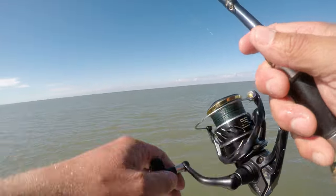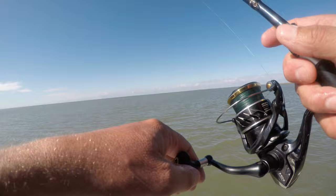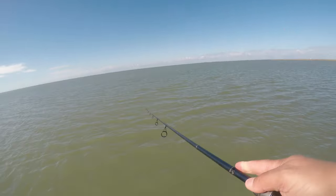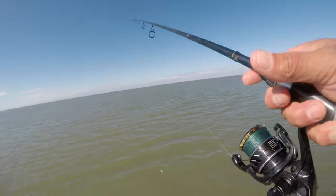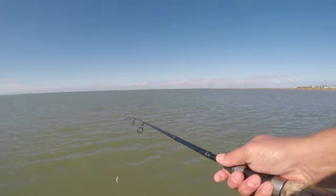Now, granted, we haven't caught a whole lot of nice fish. And I kind of came out here hoping to catch a big trout. Haven't done that yet. But I'm not going to complain.